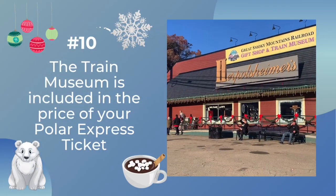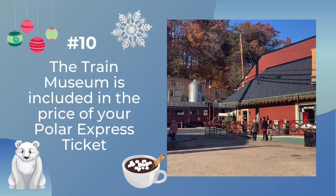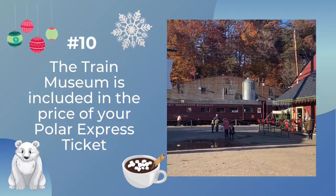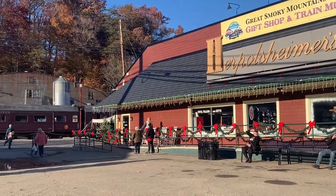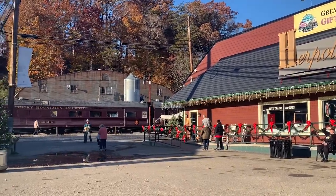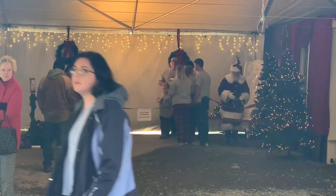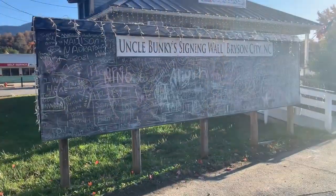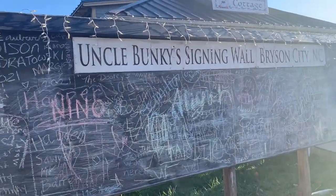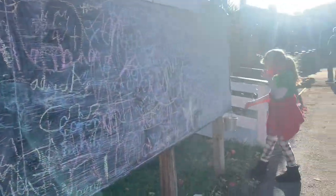Let's start our top 10 countdown at number 10, which is the train museum is included in the price of your Polar Express ticket. This is information I wish I knew before I went on my trip to Bryson City. It's not explained clearly in the Great Smoky Mountain Railroad website that admission to the train museum is included in your ticket price. I don't have any insider pictures or footage as a result because I didn't realize until after I got home that I could have been able to visit the museum at no extra cost.